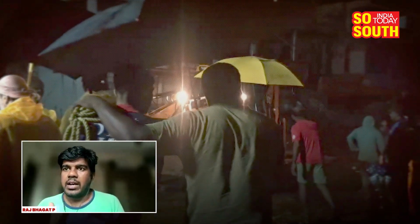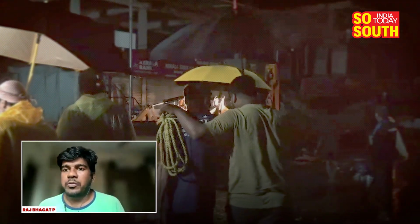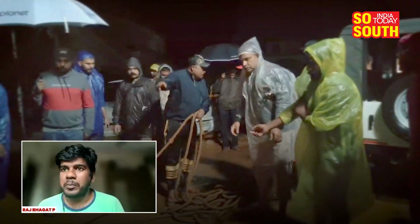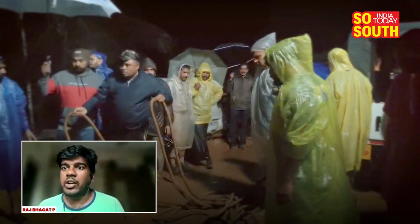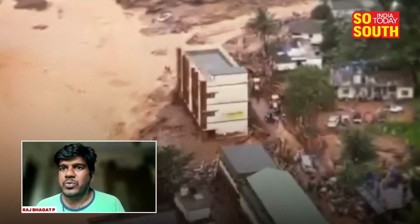In this case, for example, a lot of damage could have been avoided if the buildings were not there very close to the stream, right? A lot of these resorts have come up. Of course, there is an economic aspiration for people as well, which cannot be denied. But at what cost is the next question.